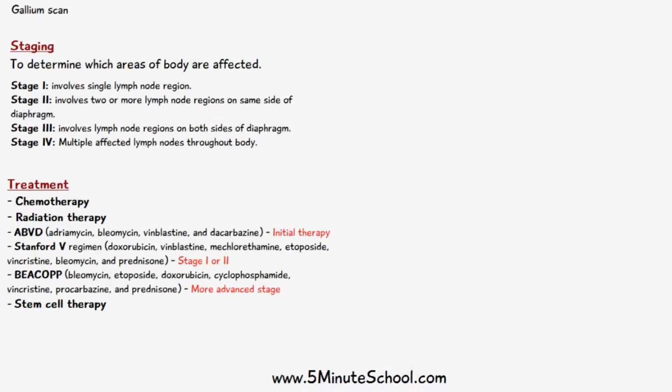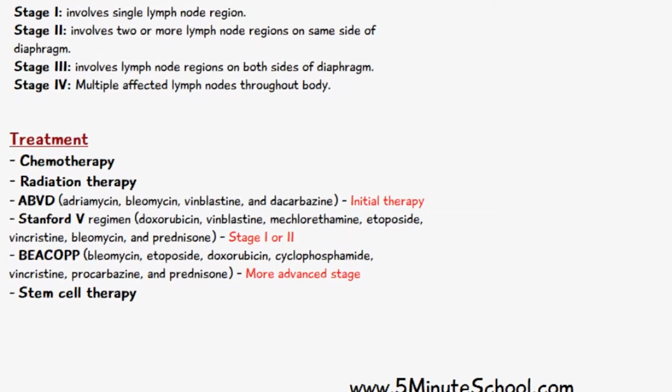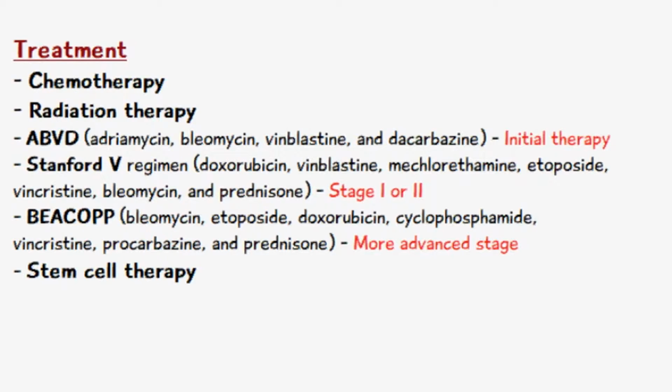For the treatment of Hodgkin's lymphoma, there are a few different methods. So we have chemotherapy and radiation therapy. Certain drugs are also given depending on the stage of the lymphoma. So we have this ABVD protocol, which is usually done at the start. This consists of giving Adriamycin, bleomycin, vinblastine, and dacarbazine.